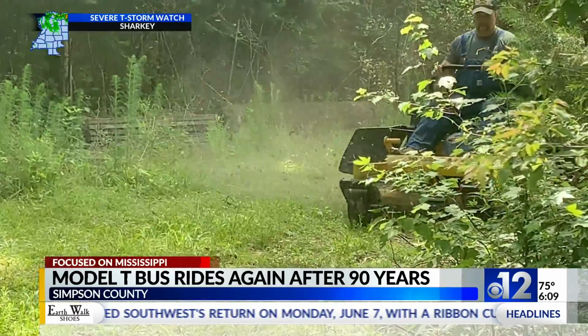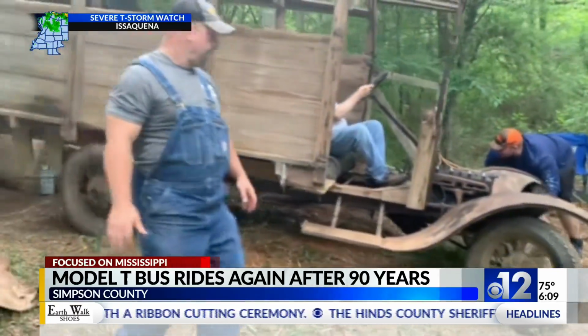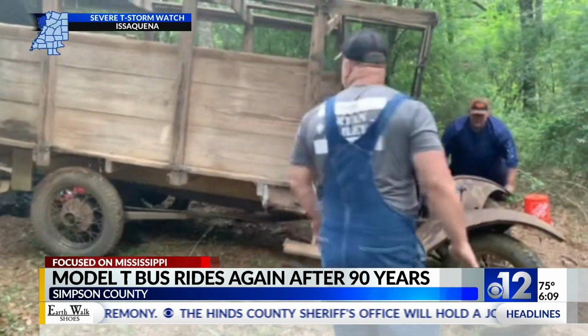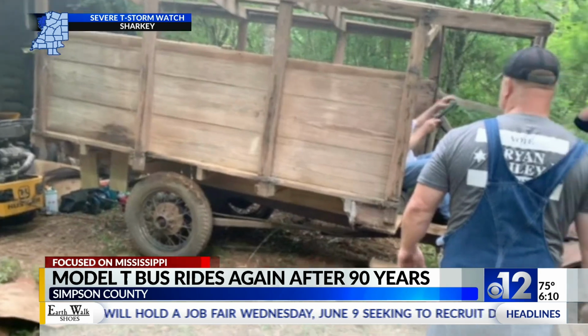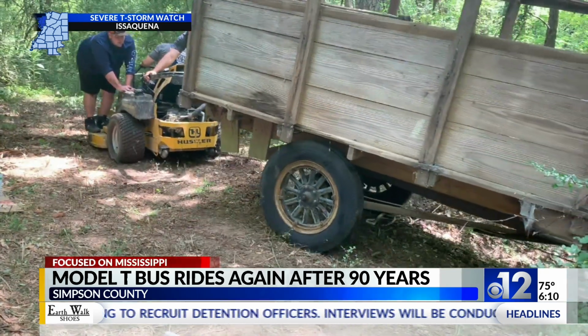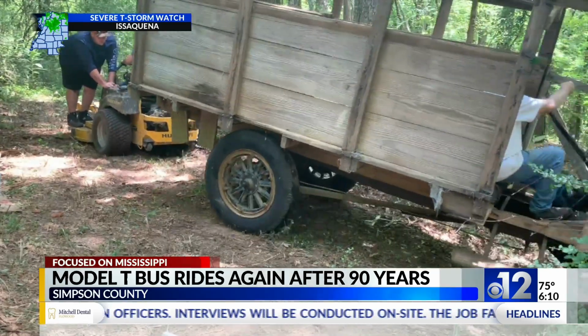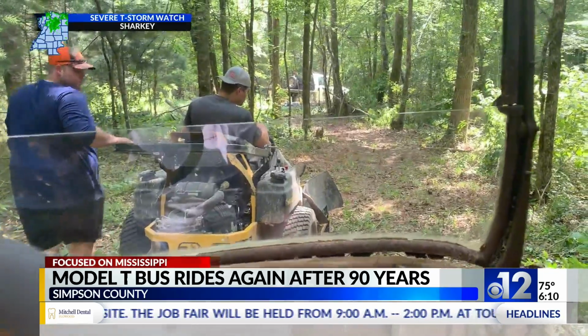A heavy-duty lawnmower and some manpower did the trick. Next step, crank the bus and drive her out. Except this time, it wouldn't start. But this was moving day, and the bus had to come out of the barn today by some means, so in comes the lawnmower again to push and pull and add some horsepower to people power and get the bus into the sunlight for the first time in 9 decades.